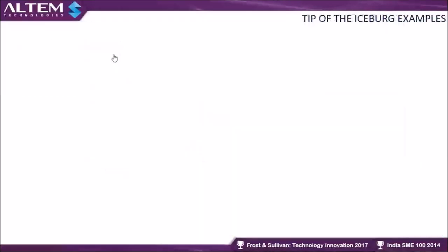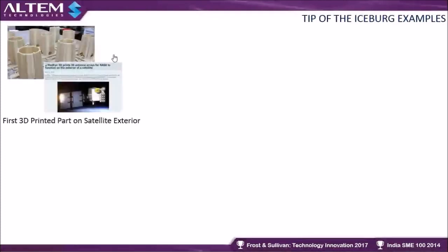Moving further, I'd like to give you a few examples which I like to call the tip of the iceberg examples. A few people who attended the webinar last time would have seen a couple of these. So now, what you can see on the screen is 30 radar housings that Stratasys printed for NASA, which were installed on the exterior of the satellite in 2015. Before this, never ever were even 3D printed parts being used inside a satellite, forget outside a satellite. So it was a major achievement.